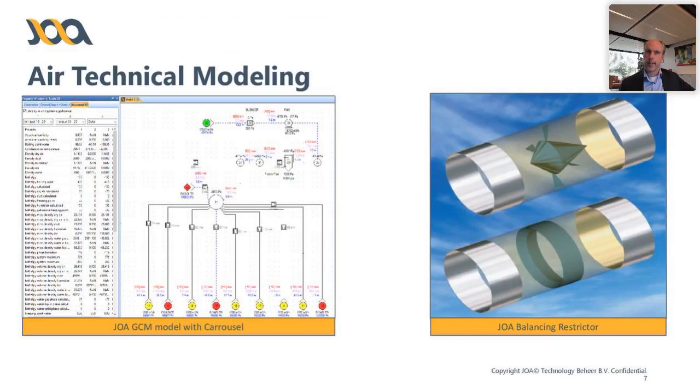Once we have collected all the data and have, I would say, detailed discussions with your operations as well, to really understand what the needs and the constraints of the system are, we will be preparing extraction point lists to have a clear overview of what has to be extracted, and designing the extraction capacities and the right extraction types. Once we have this, all of it will be translated into the air technical model. So we will make a model of your complete dedusting system with all physical parameters involved.